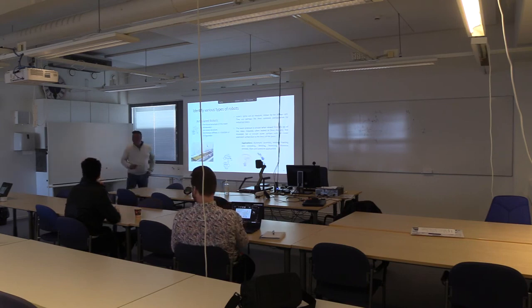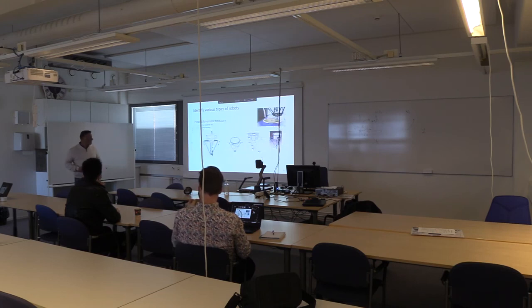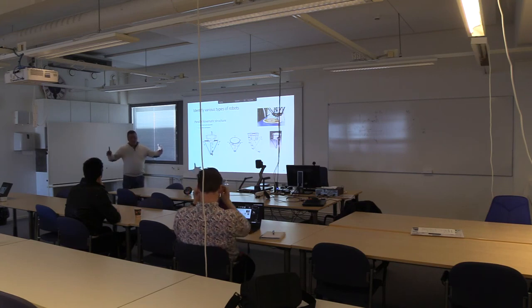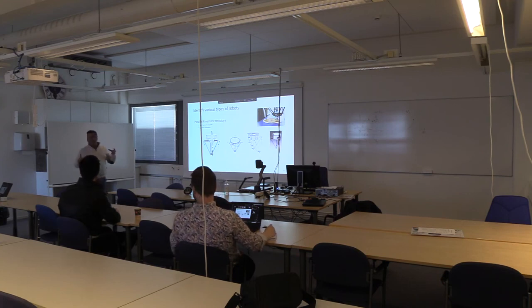What is the base of this fast operation level? This one? Yes, this kind of delta. The delta, the parallel robots. Well, I saw some of them with 1 meter. Yeah, 1 meter. More. Is it limited? Yes, it's quite limited, but also we need a lot of structure to support the robot.